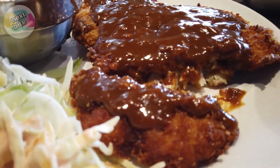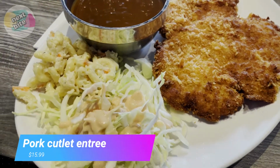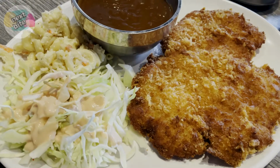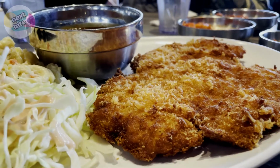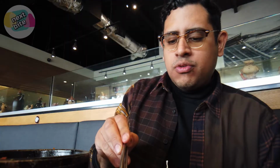So right here, we're gonna start off with tonkatsu, or tonkatsu if you're eating the Japanese version. This is the Korean version, where you put a kind of gravy you see in the side right there. You just pour that on top, cut that up in eight pieces.